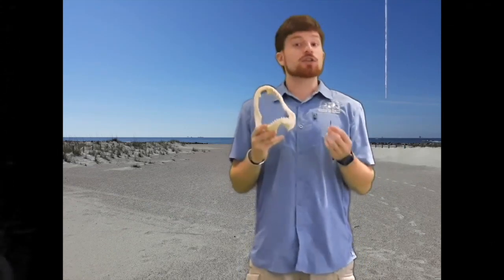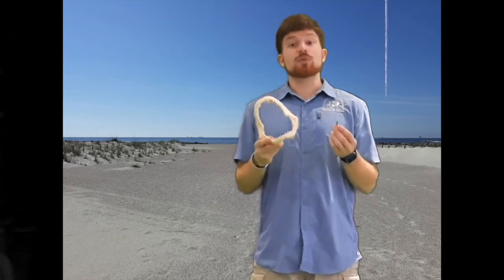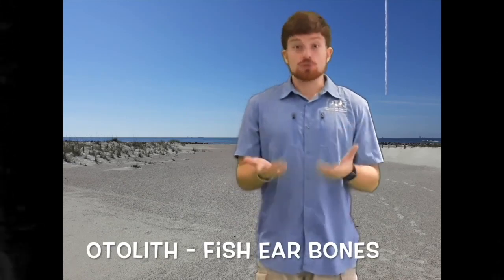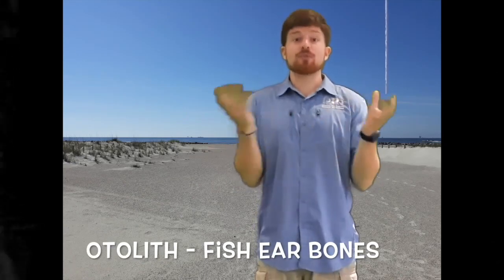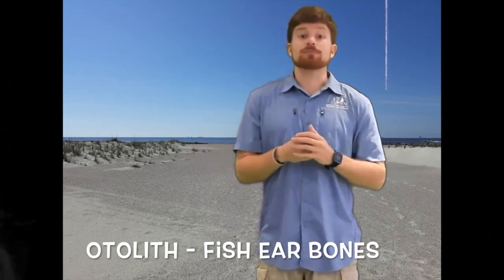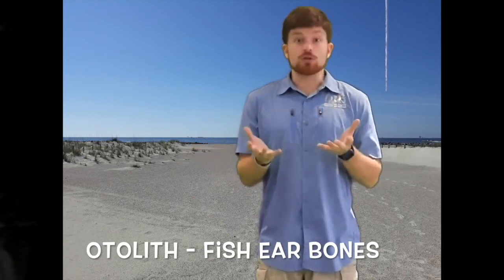Now, sharks aren't the only fish that are leaving behind their remains on our beaches. If you're lucky enough, you can actually walk around and find fish ear bones as well. These are called otoliths, and fish use them to pick up vibrations in the water and hear what's going on around them. Fish ear bones, these otoliths, are really cool because researchers can actually use them to figure out how old a fish is.